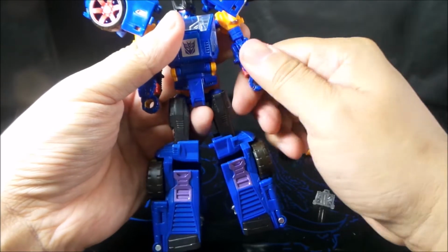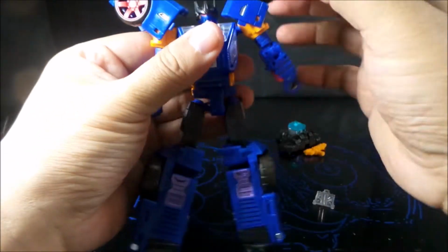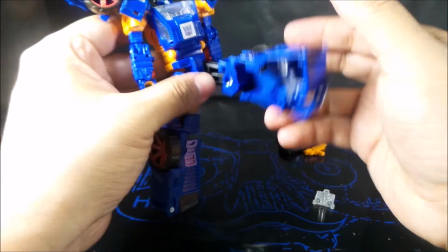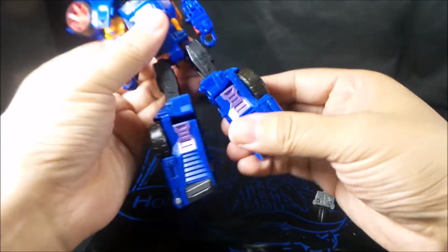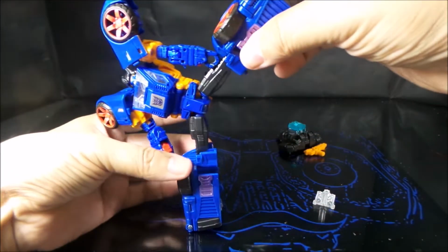Same articulation, arm spin, elbow, waist, head. Legs go up to there. Back to there. He can do.